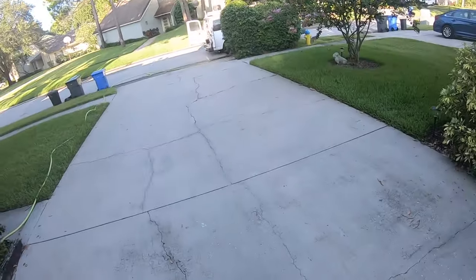Today we're working in Carrollwood, Florida. We're here for a nice little ticket. We're gonna be doing a gutter cleaning, driveway cleaning, and a pool deck cleaning. I gotta get out of here early today because I'm going on a 30-hour fishing trip, so I'm trying to get in and out. So with that said, let's go to the driveway.